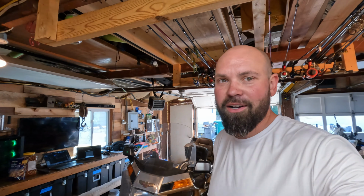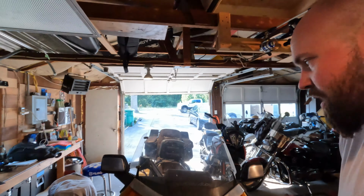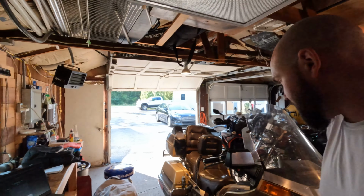Well, regardless of seeing it run, I bought it. I bought a 1985 Honda Goldwing, and I plan on doing some off-road adventures with this thing.